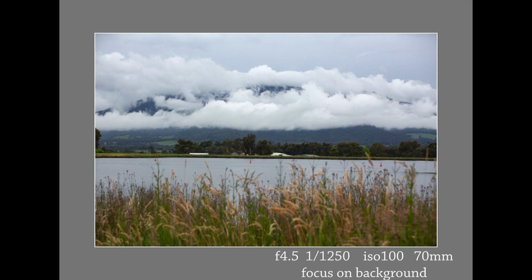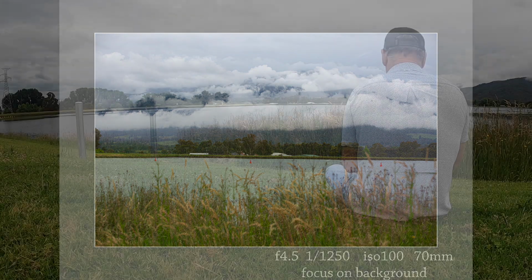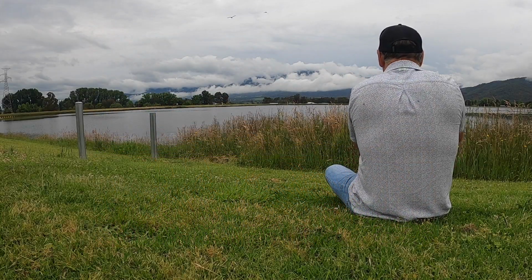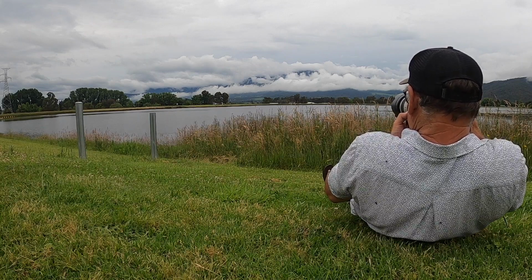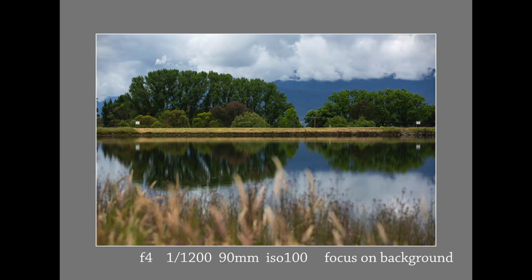I mean, it's a beautiful scene. You've really got some layers going on there. Grasses and hills and clouds and all sorts of stuff. Get lower and try and get some. I'm getting wet here. I'm sacrificing here. Yeah, we'll see how that looks.